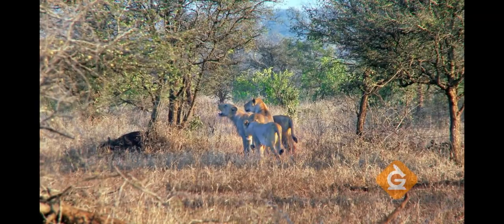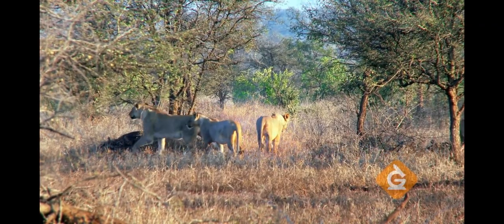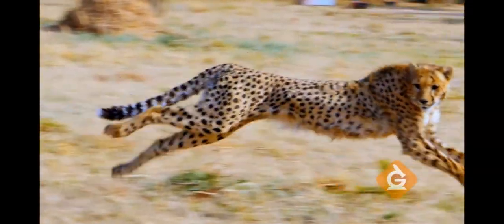How does a pride work together to get food? They do hunt together, so they will creep up on their prey, a stalk and strike sort of an effect, and they will chase it, but not for long periods of time, not like your cheetahs or your hyena that are built for more endurance running.